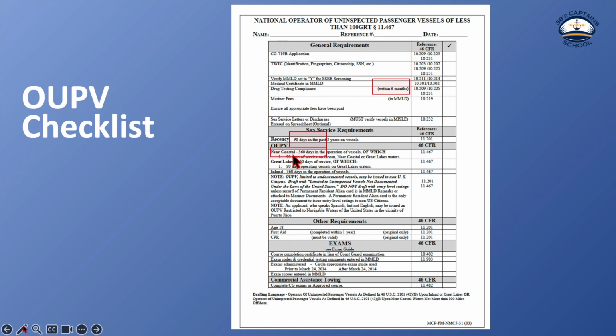If we want near coastal, 360 days in operation of vessels, of which 90 happened on the ocean, near coastal, or Great Lakes waters. So ocean's pretty obvious. Near coastal, as soon as you break the boundary line, which in your OUPV class you're going to learn about boundary lines. They're often the same as the COLREGS line, which we'll talk about a lot. But once you clear the inlet, basically, that's near coastal. Get a little bit farther out, it's ocean, and then you have the Great Lakes waters.